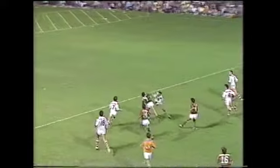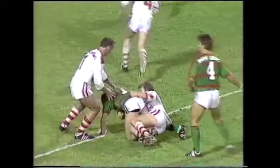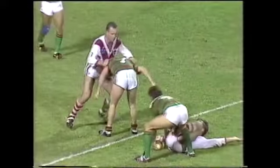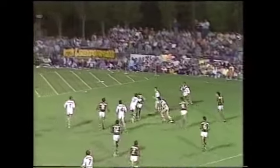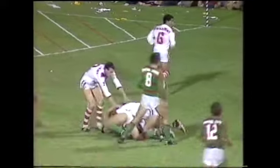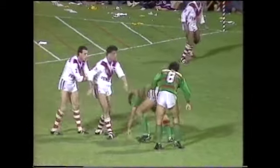Coleman on the break from the scrum, just back near the halfway line. He's got up to the quarter. Phil Blake at dummy half. Steps. He's got a hole right through the middle there. Is he going to go? Gets the pass away strongly there to Mark Ellison. Ellison on the lookout to score a try. He's a replacement in the last few minutes.